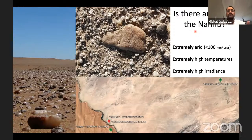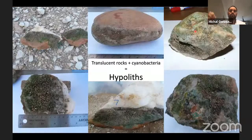And life is there, but life is a bit hidden. So if you pick up any of those rocks that you saw in the picture, you have a high chance of seeing quite rich green biofilm growing underneath those stones. So I'm talking about translucent stones. These are quartz stones typically. And you could see that there is a growth of quite complicated biofilm there, composed of many different types of organisms. But what we are obviously interested in are photoautotrophs. So we know that there are cyanobacteria there, and altogether the stone plus those cyanobacteria form something that we call hypolith.